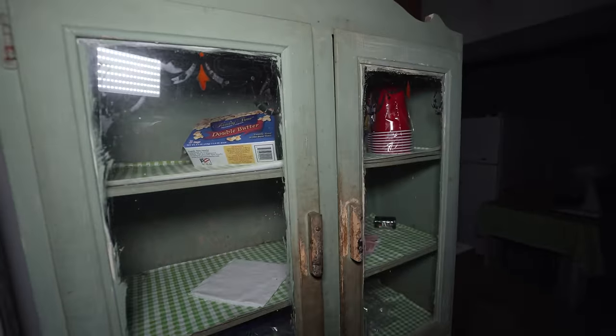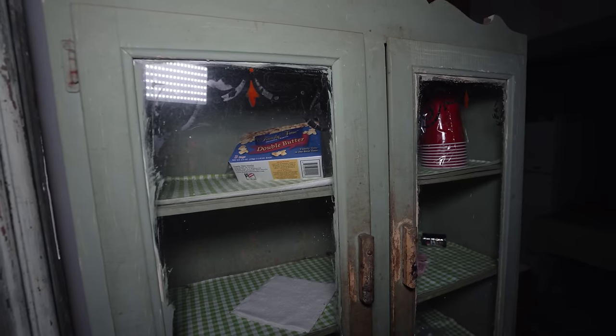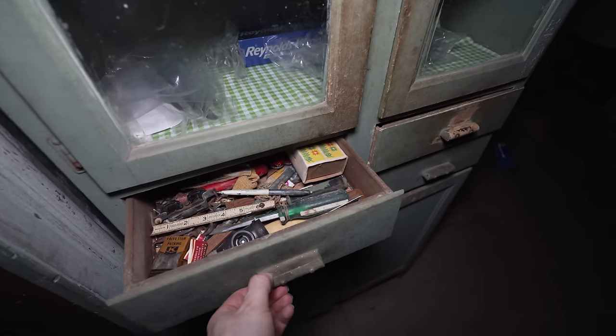You know what I like about the South too? I mean, in New England I do it as well. Well, my family does. But there's always a lot of knickknacks. Old knickknacks, old furniture. It's like they're always in glass. It's pretty cool.